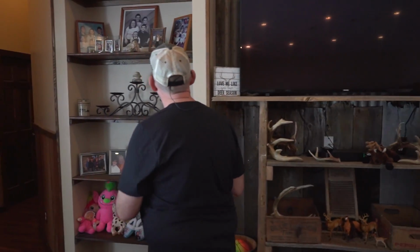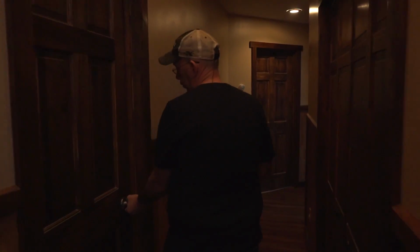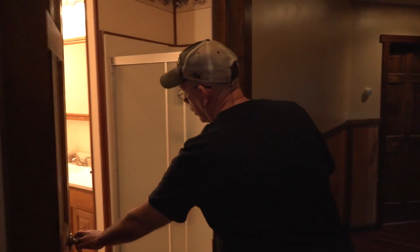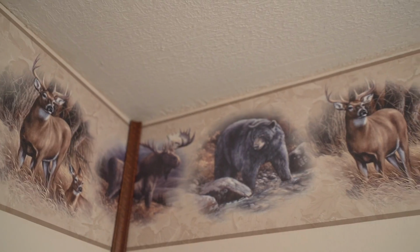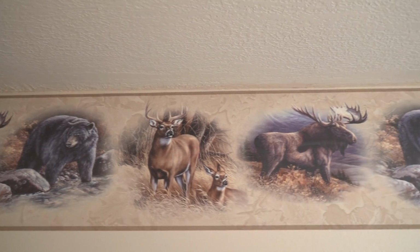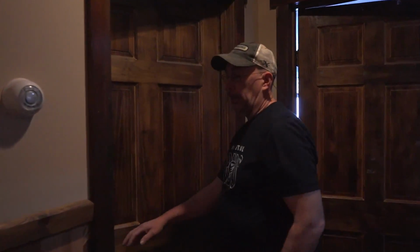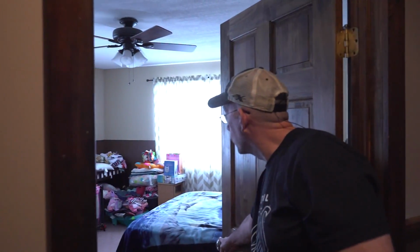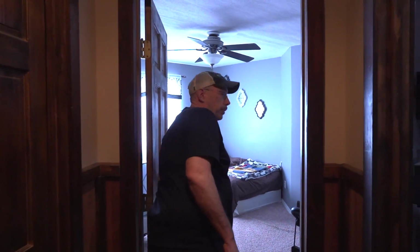I got a son and two daughters. Yeah, we'll take a look in there. Bathroom one. You got some cool little animals up on top, wallpaper. When my granddaughter comes, she gets her own little room. And we got another little spare room back in here, a couple beds.